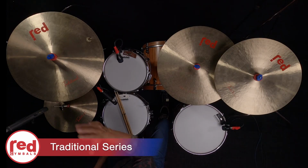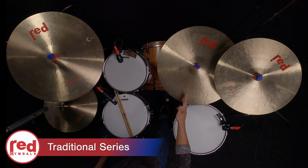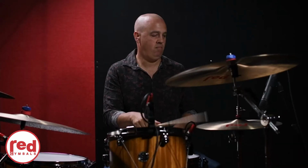So this is the first set of Reds that I actually bought. Perfect on big gigs. This setup is 15-inch hi-hats, 21-inch crash, 22-inch ride, 18-inch crash, and I sometimes use a 10-inch splash as well. So I guess my two setups are identical. The only thing that's different is the series.